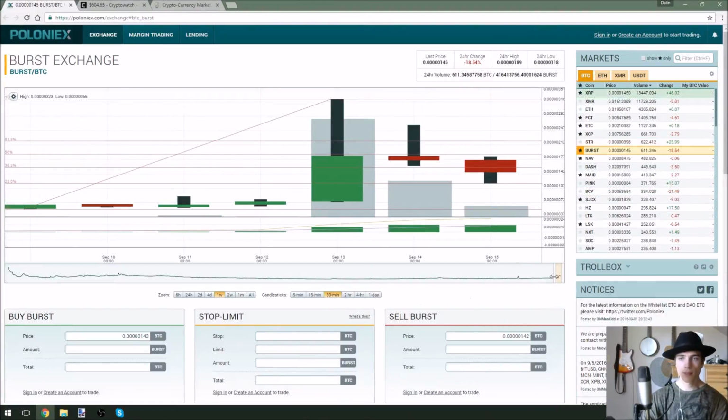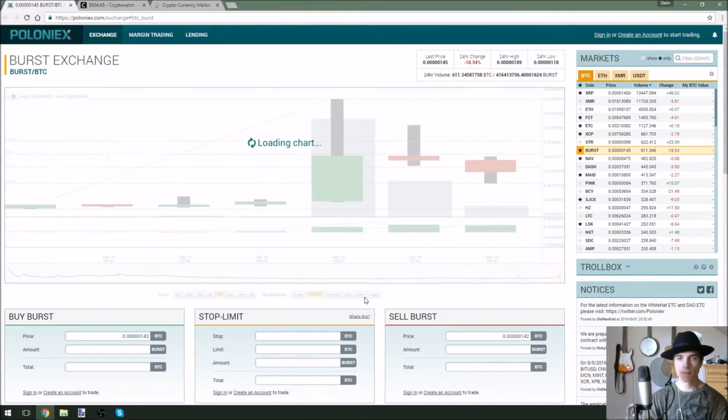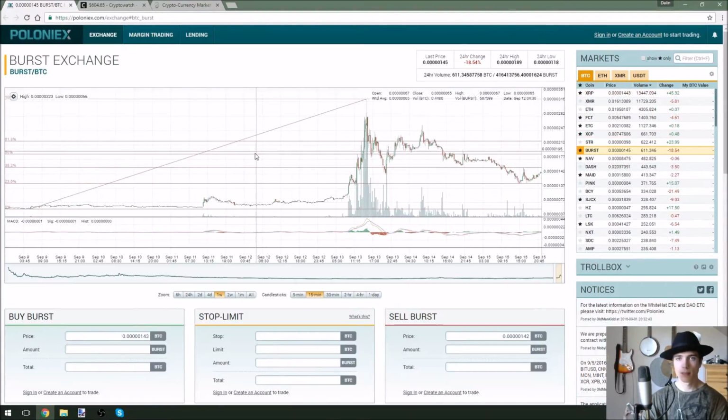If Poloniex will actually do it. Come on. Alright, so like I said, it's hitting this 23% level, which is very common in a breakout pattern. So it could be a good time to buy. It's gonna come up and hit this resistance level at 156 Satoshi. It came down and tested its 100 Satoshi right here.